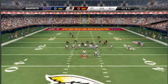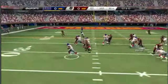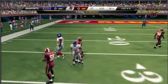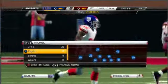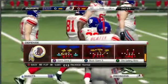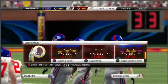After the long gain, let's see what they do here. Wilson's got it on the handoff. Well, a short gain on the run that time by the offense. When you're a running football team, listen, there's going to be a lot of ugly plays that don't work. You just got to keep running it.